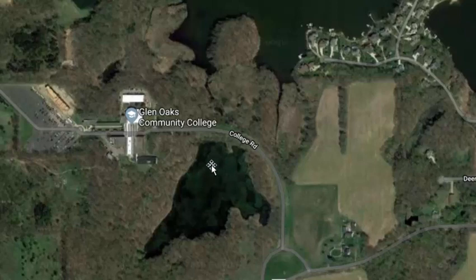So this pond, if it overflows, it threatens College Road. The pond drains into Lake Templain, which is up here. The actual drain, by the way, is right about here, and there's a culvert that runs from that drain into this little bit of water that you can see, this little bit of a stream running down into Lake Templain.